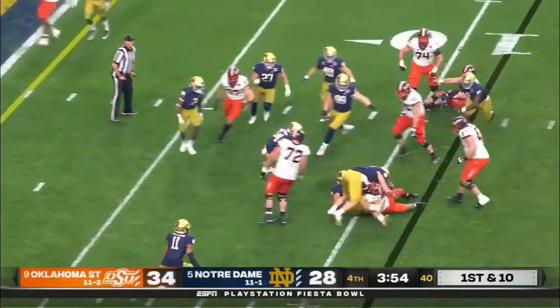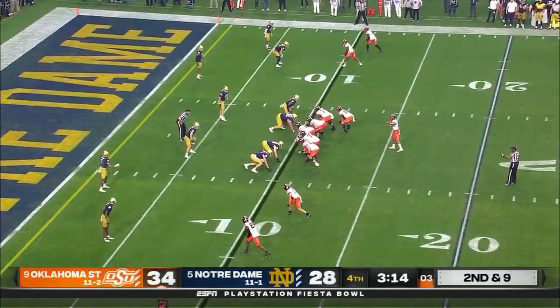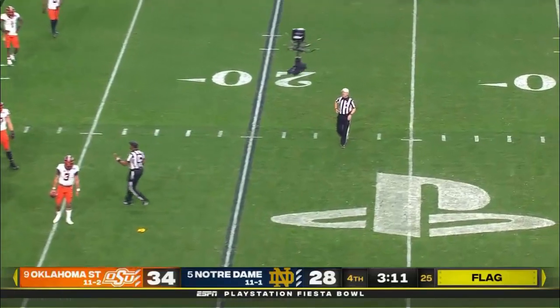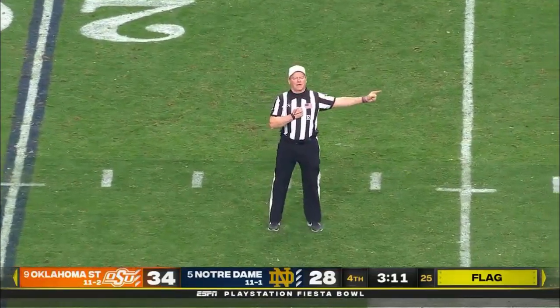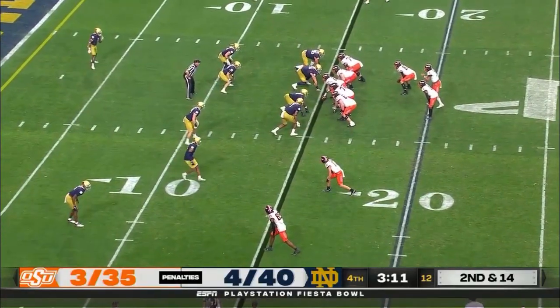Warren lassoed down at about the 10-yard line as Notre Dame tried to rip the ball out, but the officials blow the whistle. Flags down. This one might be a false start. False start, offense, number 72. 5-yard penalty, second down. And if you're Notre Dame, be ready to pop a timeout.